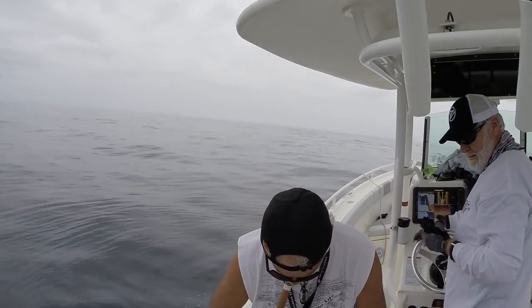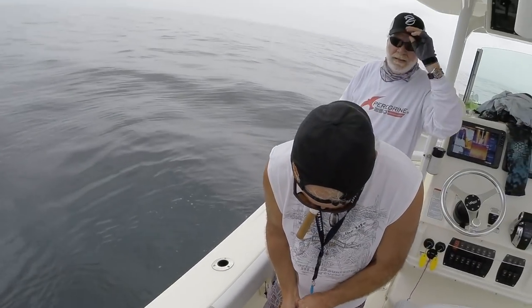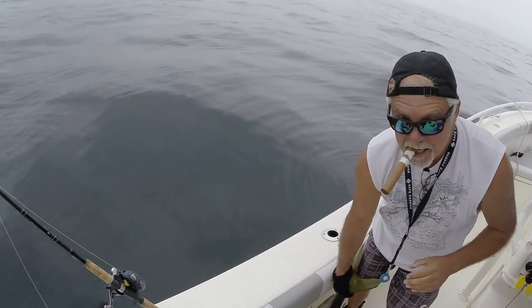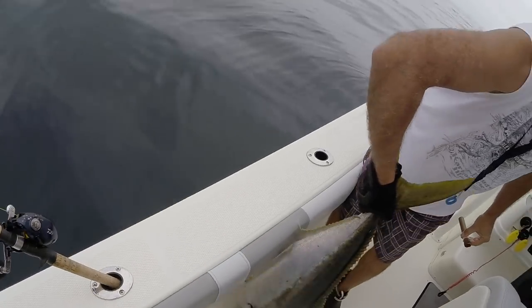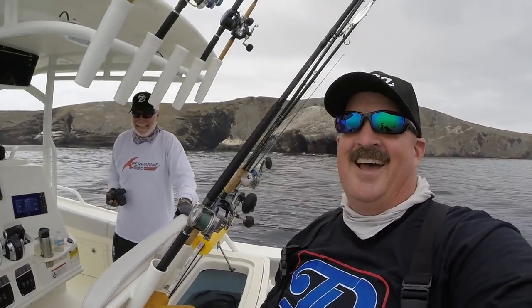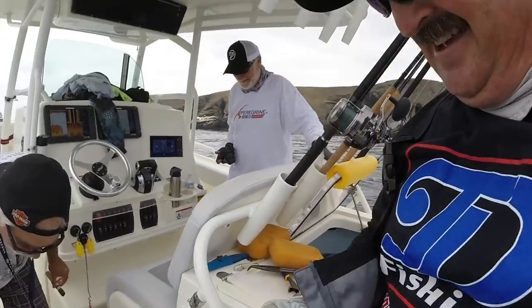Got him on the wind. Stopped trolling and started winding, and it just stopped it like a freight train. Okay, now. Holy crap. Dude, this is a toad, man. Hey guys, that's my biggest yellowtail, 6-inch BBZ.